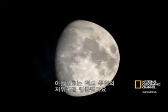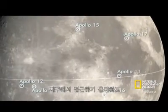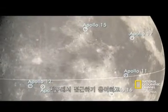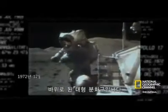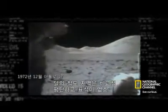The Apollo missions went to the equatorial and lower latitudes because those were very accessible from Earth. The lower latitudes are easier to get to from a rocket point of view. The moon's equator is also flat and relatively boulder-free.